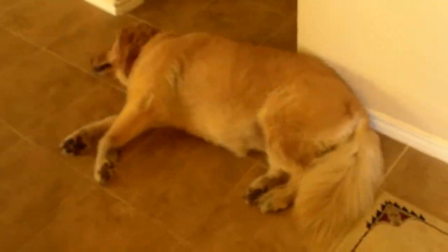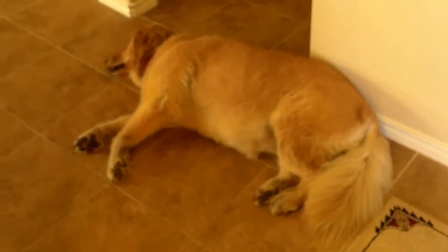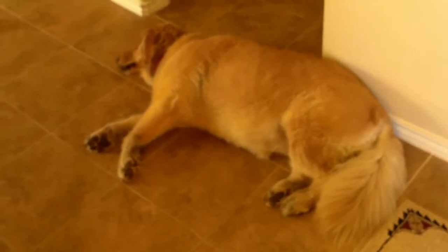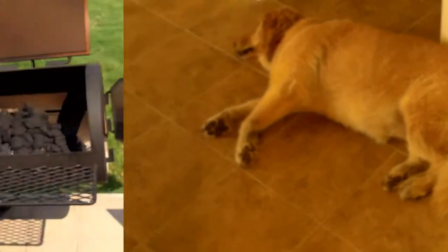By the way, here's my faithful sous chef on the job, just waiting and raring to go, and always assisting, always being there, and making sure everything goes okay.